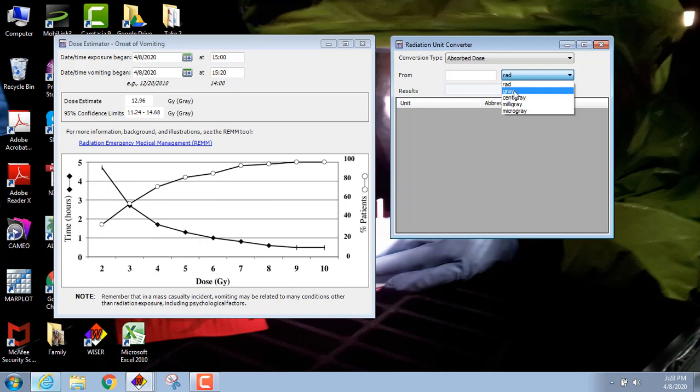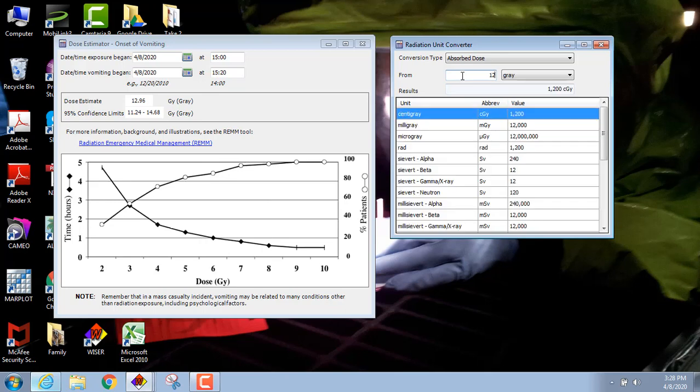So what I can do is click gray because I'm going to give it a number here, and we're going to say we want it to convert from gray to something, and it'll give you all the conversions down here. So I go over to this number, which is 12.96. So I put 12.96 over here.